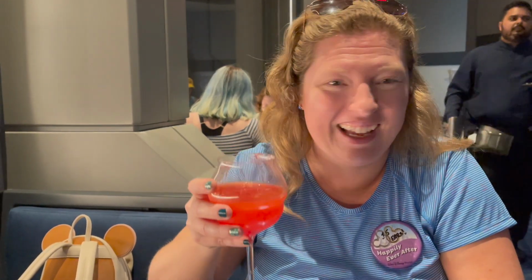So that was such a neat presentation. Comes full of cotton candy, and then they pour the drink over it, and it just completely dissolves. So sure, it probably adds some sweetness to it, because that's basically pure sugar. But we'll see what it tastes like.